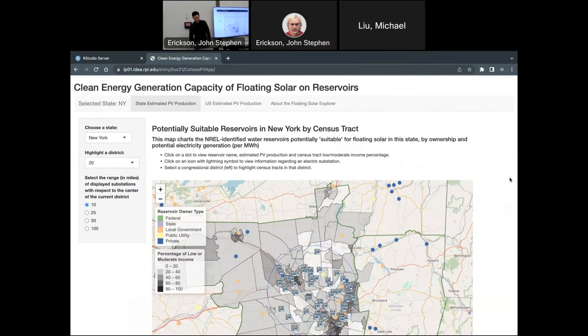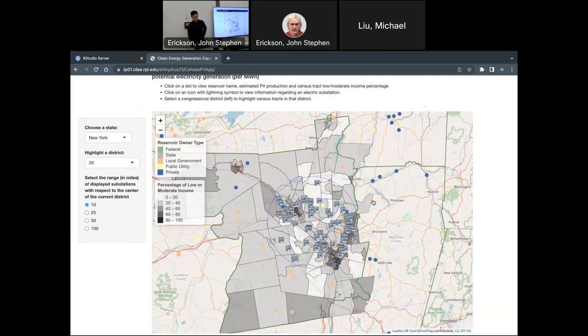So this is the main page of the website. As you can see, by default, we've selected New York and District 20, which is the district that Cohoes is located in. On this map, the entire District 20 is highlighted. The dots represent reservoirs, and the colors represent the ownership type of the reservoir. For example, blue dots, if you map to the legend over here, represent private reservoirs, and orange dots represent reservoirs that are owned by local governments.